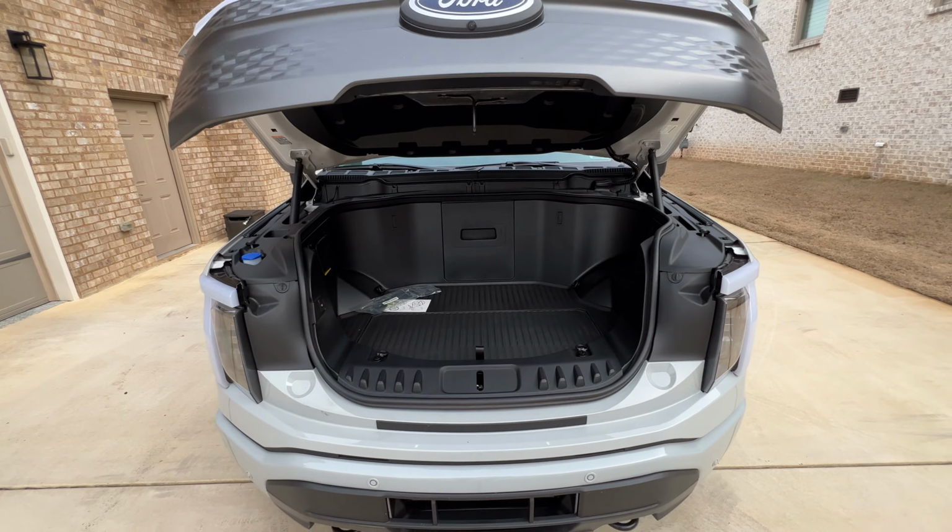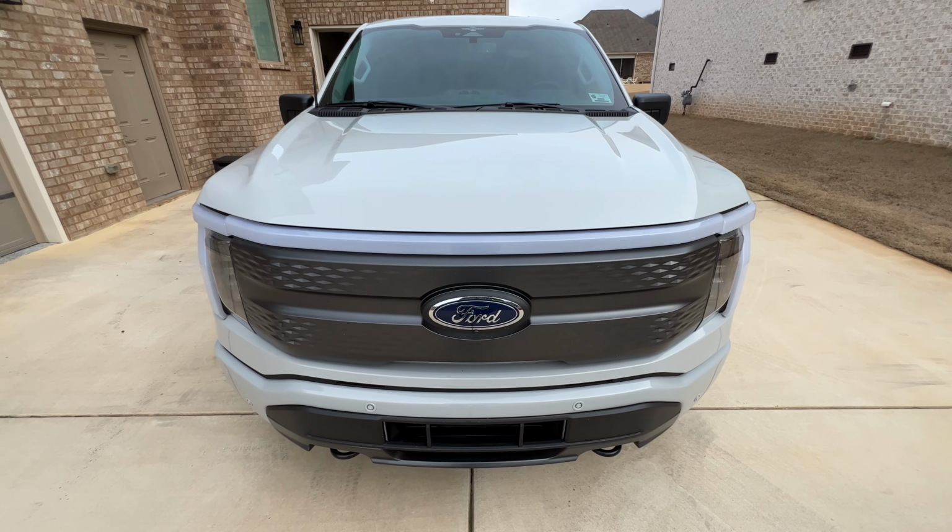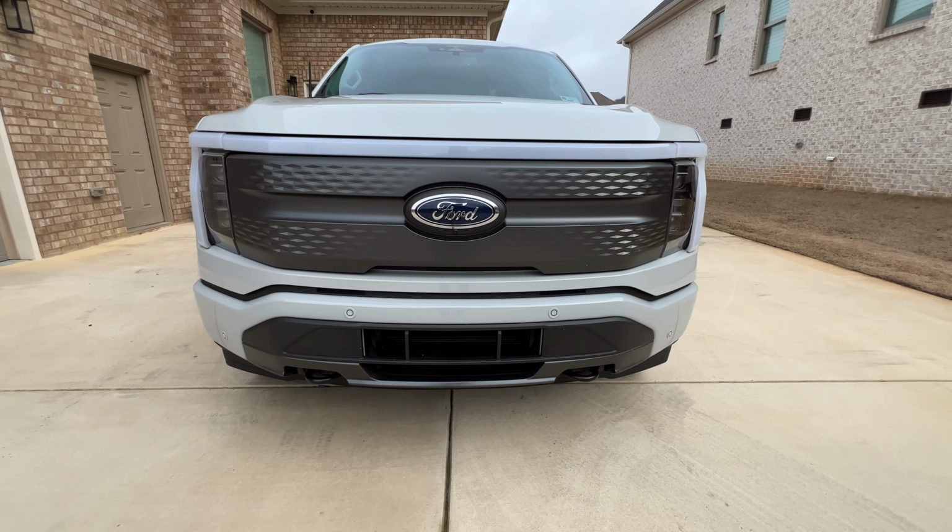Show the closing action there. Love this front end, guys. Super futuristic.